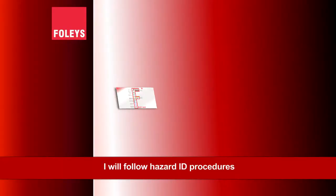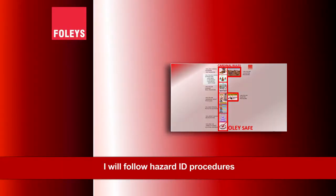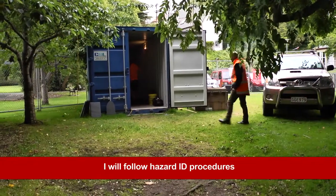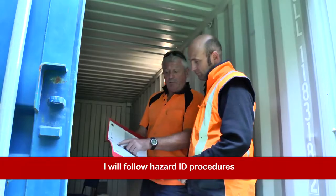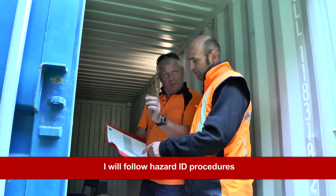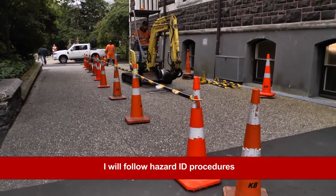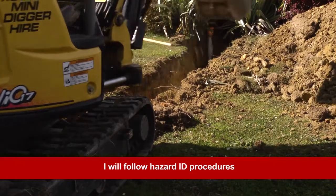I will follow hazard ID procedures. Identifying hazards in any workplace is essential to staying safe. It is essential that you document safety precautions for each site and that everyone on the site can show they have understood these precautions. This is mandatory for all employees and subcontractors.